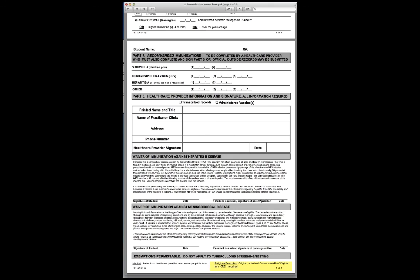Religious. If you are exempt from receiving any of the required immunizations because of religious reasons, you must submit a CRE-1 form. This form cannot be faxed. You must submit your original notarized form to the immunizations office. You must also submit Parts 1, 2, 3, and 4 of the immunization record form.